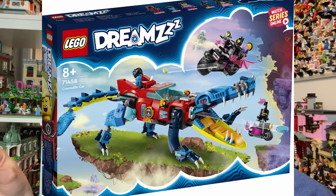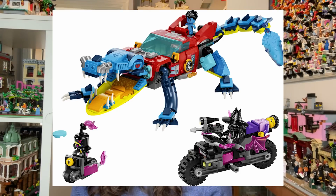Next up, this is probably my least favourite set of the bunch. However, when I showed this to Ben, he was like, I love this. This is awesome. So it kind of goes to show that there is something for everyone in this series, it seems. It's Crocodile Car. I feel like it's too techy for me and the colours don't work, but as I said, Ben thinks this is awesome.